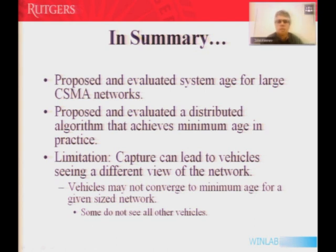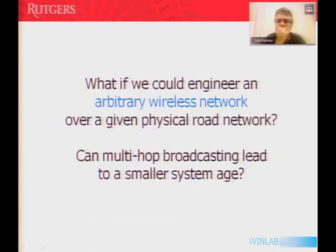Okay, this concludes the single hop part of periodic safety messaging, and let me go to the next question. This part of the work is more to understand what the possibilities are: how small can you make system age if you could do whatever you wanted to do? So the question is, what if we could engineer an arbitrary wireless network over a given physical road network? You still have the 4 lanes, you still have the same cars, but now you're not restricted in what kind of wireless network you could design over this physical network of cars.